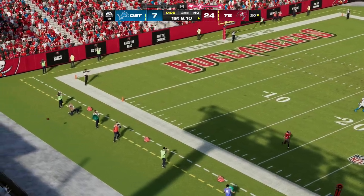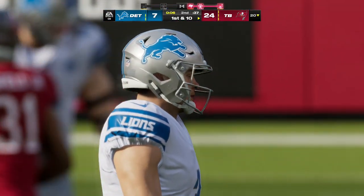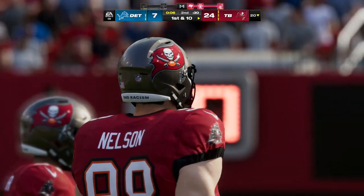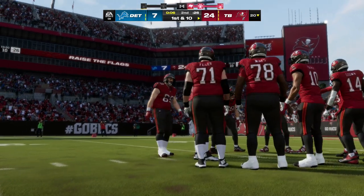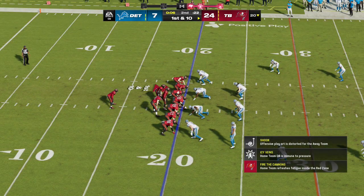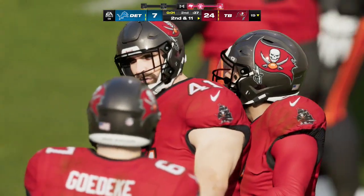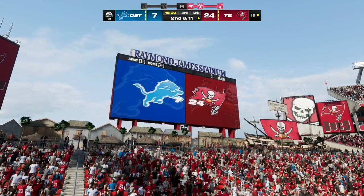No returning this one. It sails out of bounds, and they'll spot it right at the 20. One more drive here for the Buccaneer offense in this first half. And only 6 seconds on the clock, so time likely for just one play. And with time running down, they go down to a knee. So we reach halftime in what's been a fairly one-sided game so far.